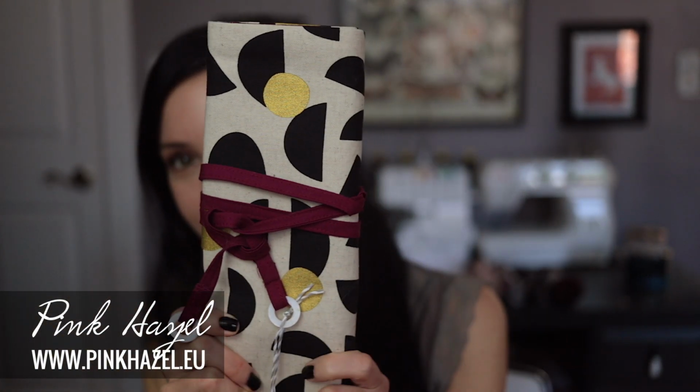I just love the color scheme, clearly. There was another print that she had, I think in a project bag but not in a needle case, but this had the same kind of color scheme going on, so I jumped on it. It's almost like a clutch. It can even double as a clutch, I want to say.